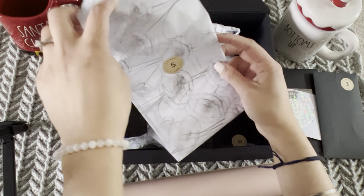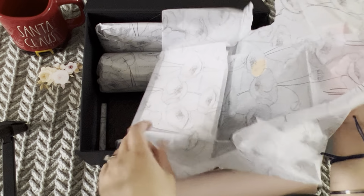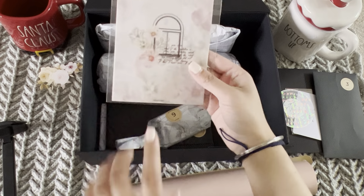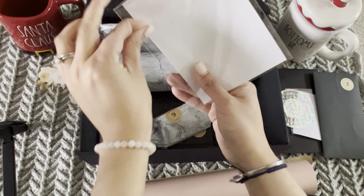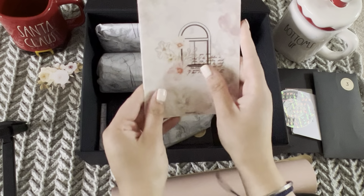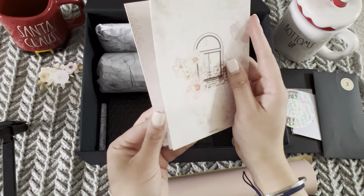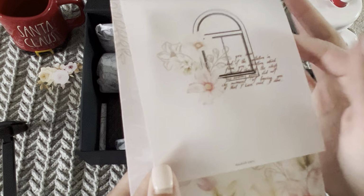I think five are dashboards. They are very springy. These match the die cuts. Let's have a little look at these. So we have got, I'm going to try and read that because I'm sure it's something really nice. Yeah, I can't read it.